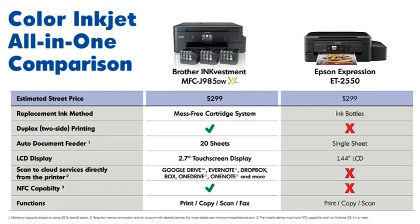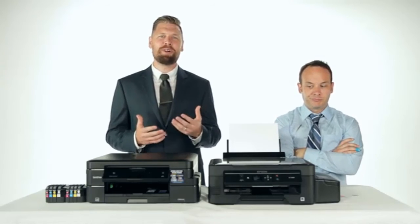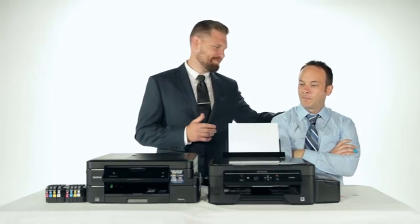So there you have it. Two solutions to the problem of constantly needing to replace and purchase ink. And look, we're not here to tell you which one is better. We're simply presenting the facts. But know that the Brother Inkvestment MFC-J985DWXL offers low cost per page printing. A fully featured all-in-one. And the best part is, the ink comes in a familiar and ready-to-install format. So come on.